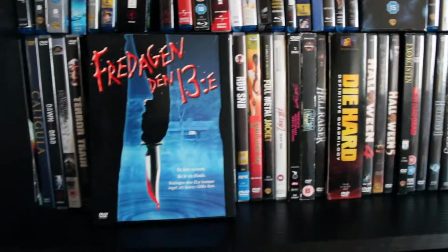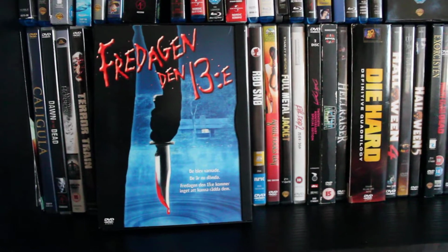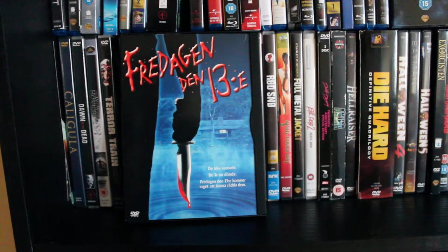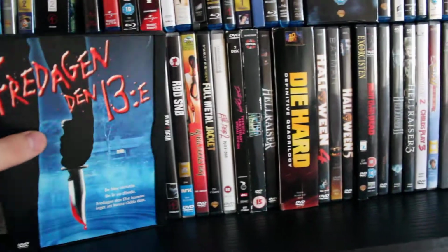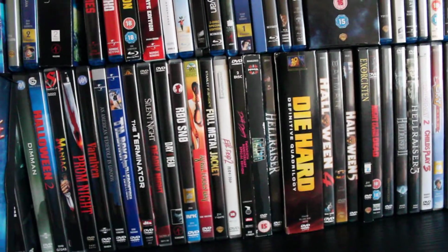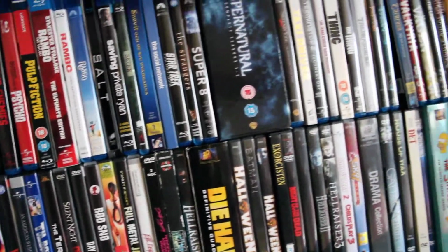Next up is the original Friday the 13th. This is the uncut version in sort of a cardboard case from Warner Brothers. Pretty cool. I remember they actually showed this on a television show recommending DVDs, and I was like, yeah, I'll pick that one up. It's one of many versions I have of that movie.